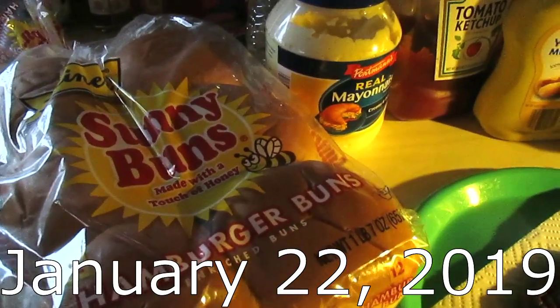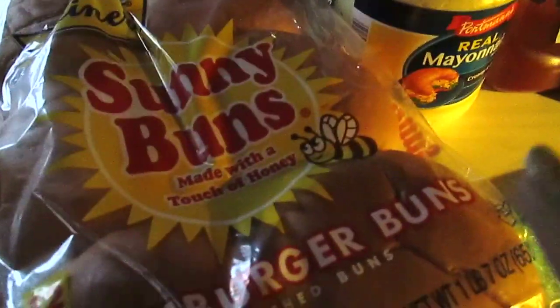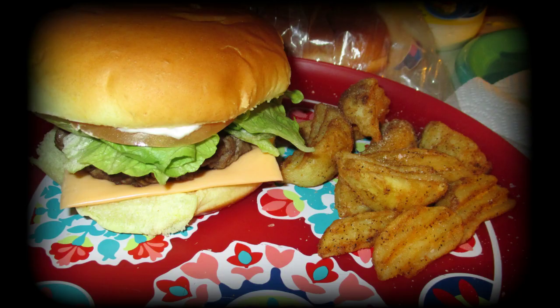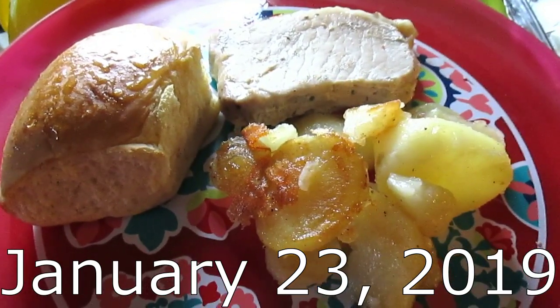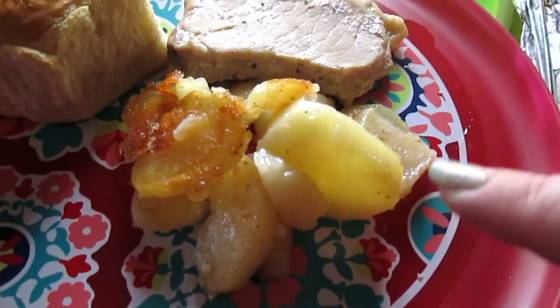January the 22nd, what's for dinner? So we're having cheeseburgers, and we have buns, mayonnaise, tomato ketchup, mustard, lettuce, tomato, cheese, burgers, and potato wedges. What's for dinner tonight is January the 23rd, and we're having herb and garlic marinated pork chops, fried potatoes, and a roll.